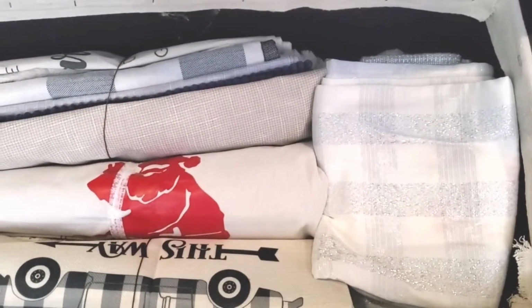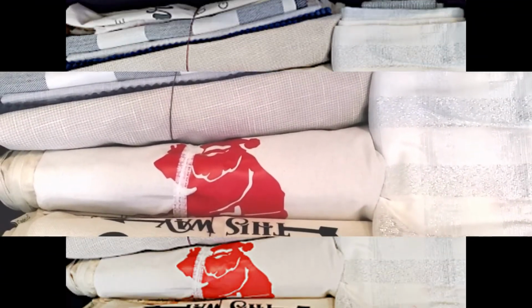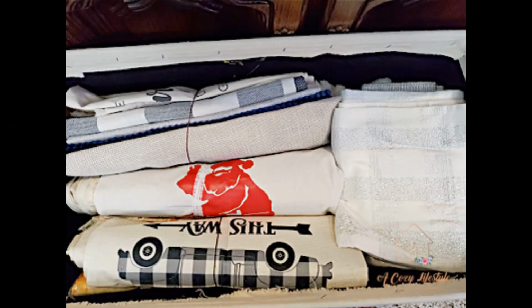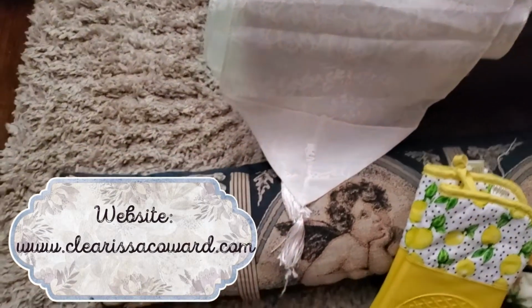What you're seeing here, friends, is how I organized my pillow covers. Somehow or another, I lost that footage. But what I did, I organized them by season. And if they were non-seasonal, the ones I use all the time, I put those types together as well. So I have fall, I have spring, I have Christmas. I have Easter, and then I put the others together. And this is what I'm blessing others with that I've decided that no longer suits my style.